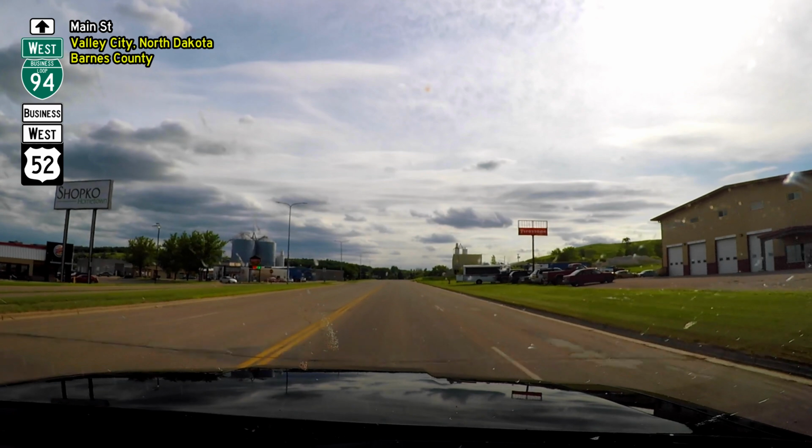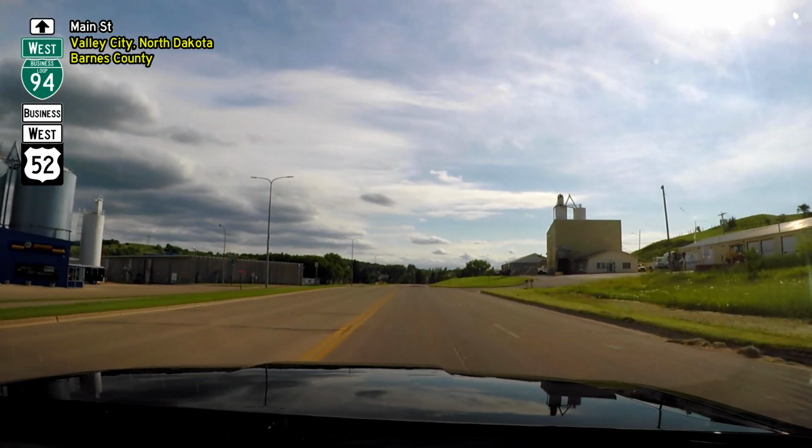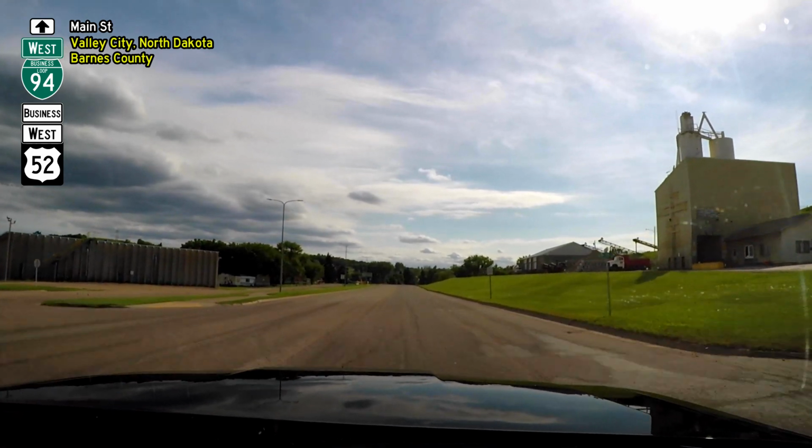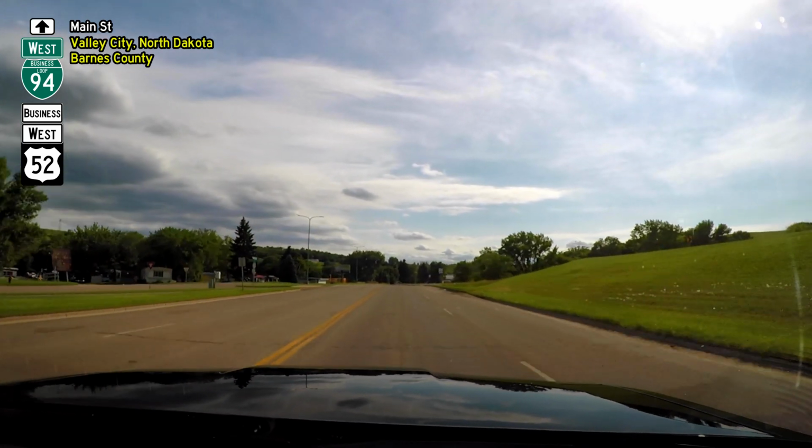Here, we finally found an auto parts store where we stopped to clean the windshield and then a gas station to fill up the tank. We now have a clean windshield, although that won't last long.